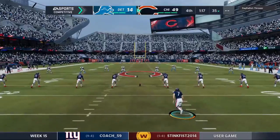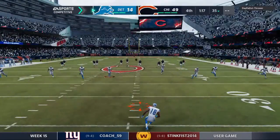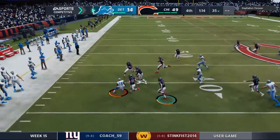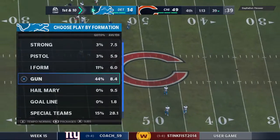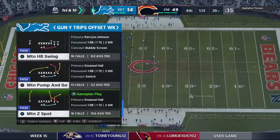Nothing left to write for him, but how gratifying has it been for them to see what they've done in practice and carry it into a game and see the execution be so good. They've got to feel fantastic about what they've accomplished in this one. The Lions take over 1st and 10 at their own 39-yard line.